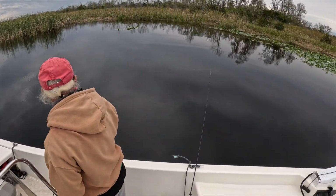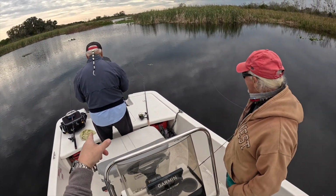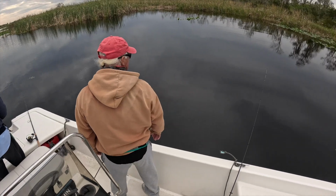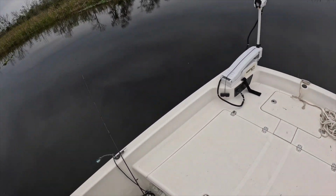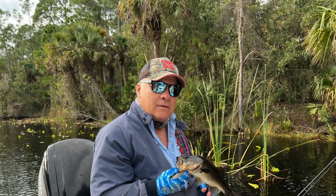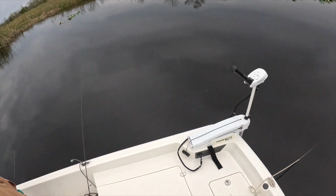Finally made it out to the lake. Got some shiners in the water. Dad, are you using any minnows back there? One minnow, one shiner. All right, and we'll see what we come up with. Dad already caught a nice 1-pounder, so the boat did not get skunked.